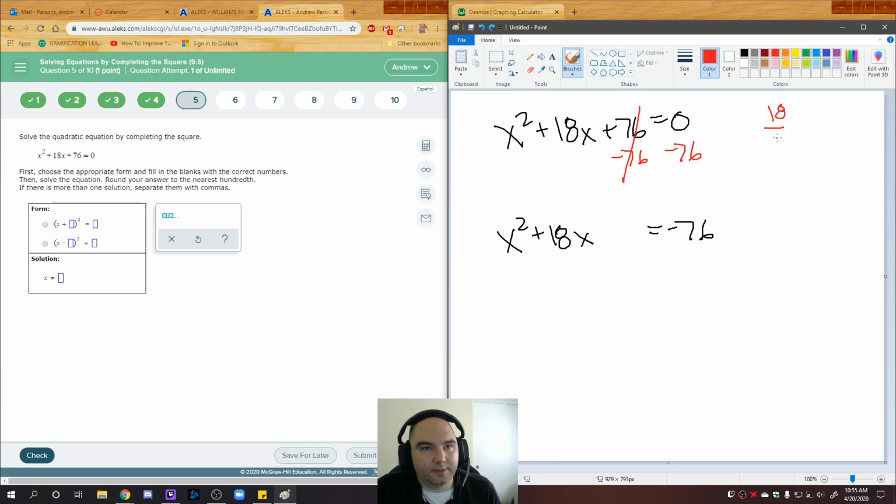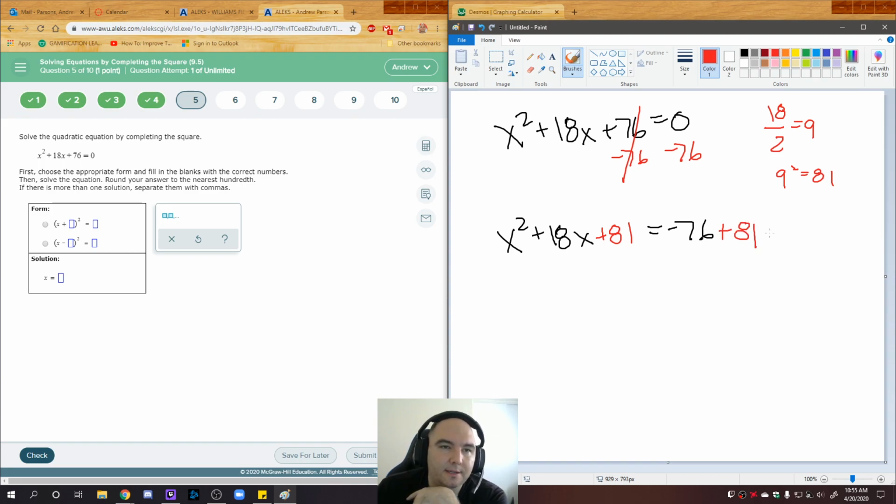Oops, I'm thinking of the answer. Is 9. And then 9 squared is 81. And don't forget to square it. That's important. Don't just put 9. You have to square that number. So it is appropriate to add 81 to this side. And therefore, if I add it to the left, I add it to the right.